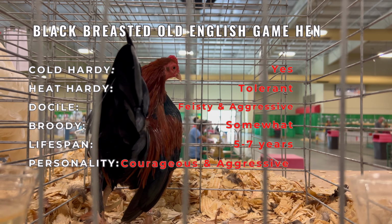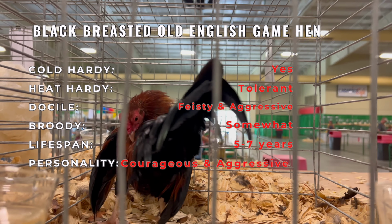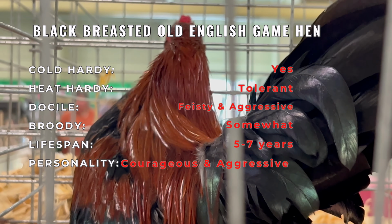Black-breasted Old English game hens are known for their spirited nature, which can make them competitive in mixed flocks. They are often kept with other poultry breeds, but their strong personalities may require careful management to maintain harmony.